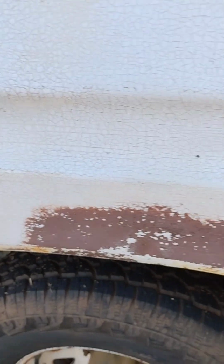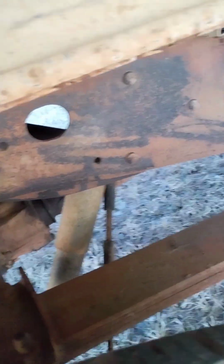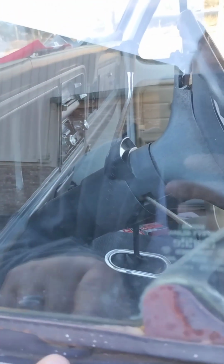You can tell it's a pretty decent little truck. It's not been ragged out. It still has all the factory suspension on it. The window sills on the doors, of course, are going to be dry rotted. They need to be replaced. As far as going down the road, it drives good, rides good. The only noise I get is through this little bent window. It's got a whistling when you're going down the road.